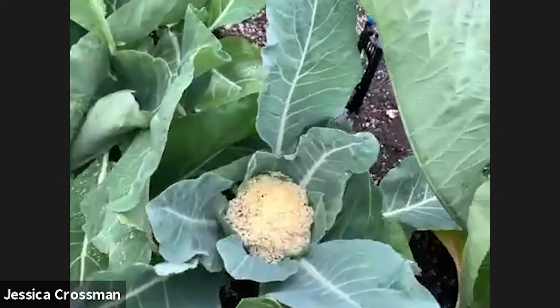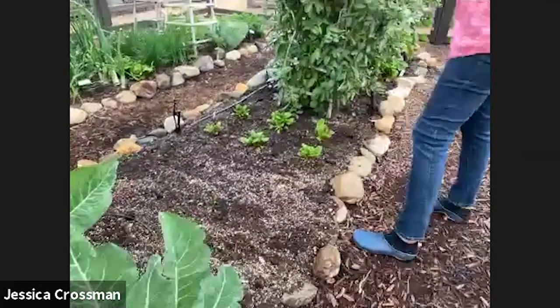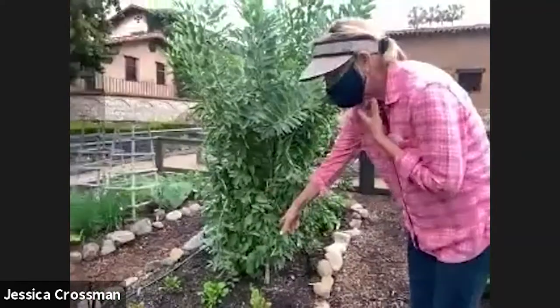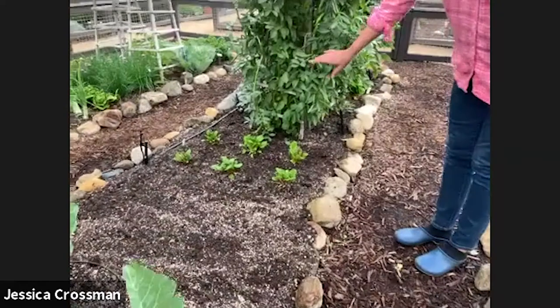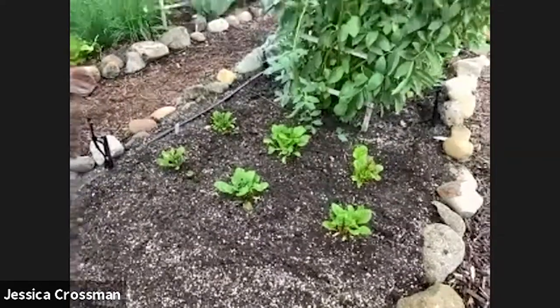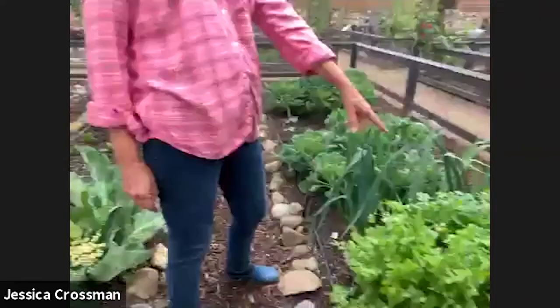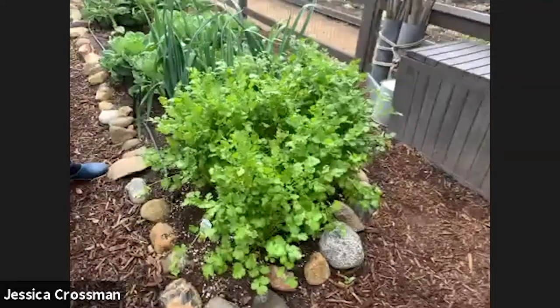Cool. This is a plot ready for new plants. We'll probably be putting a squash in there next week. And this is some Swiss chard, which will still be okay in the garden for another month or so. It'll get very tall and beautiful. Over here is cilantro, also known as coriander, and it gets really big here.